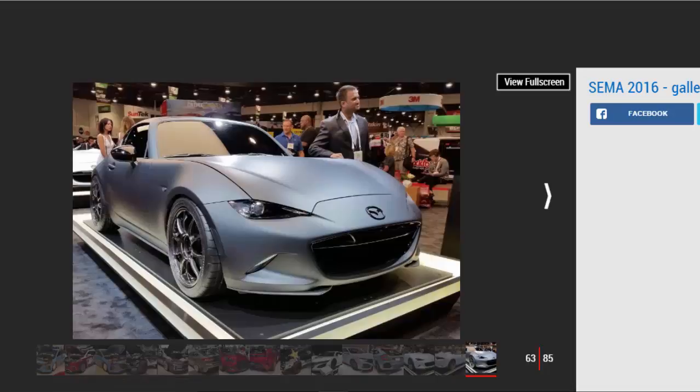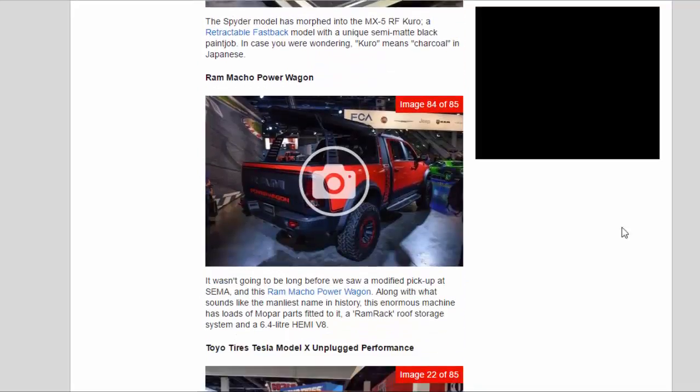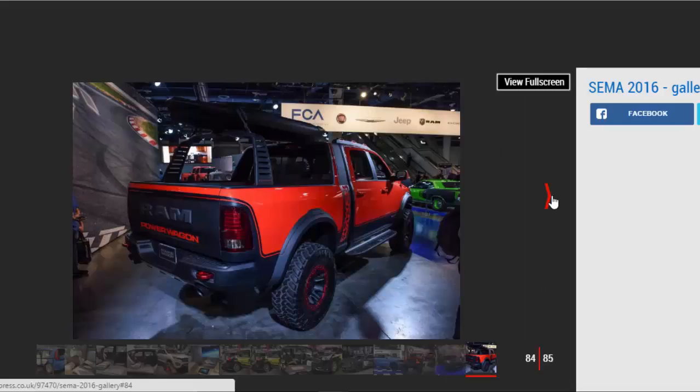Ram Macho Power Wagon. It wasn't going to be long before we saw a modified pickup at SEMA, and this is the Ram Macho Power Wagon. Along with what sounds like the manliest name in history, this enormous machine has loads of MOPAR parts fitted to it, a Ram Rack roof storage system and a 6.4-liter Hemi V8.